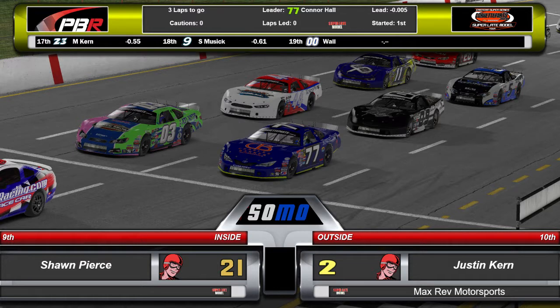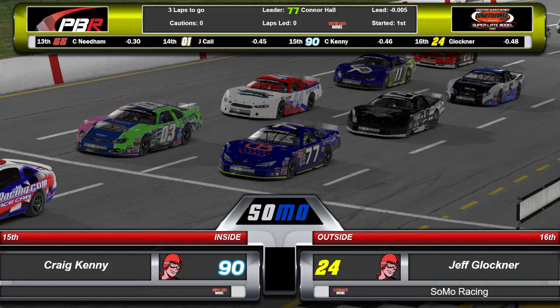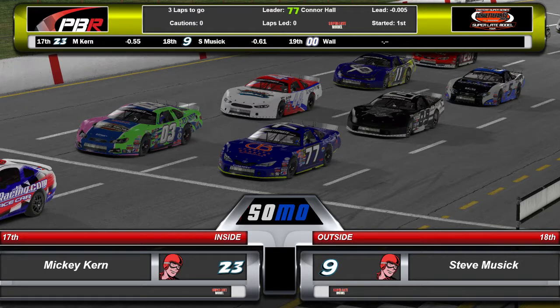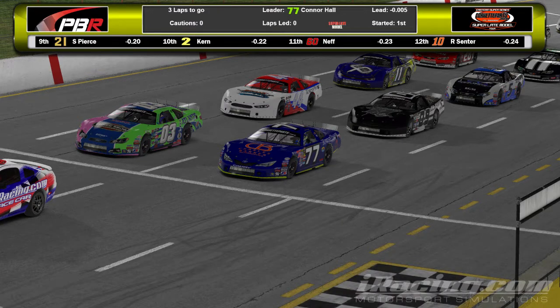All right, and then the number 60, Brian Neff back there. He ran himself a nice little 12.946. Then we got R.S. Center there in 11th, and Charlie Needham in 12th. Jesse Call in 01 will be in spot 13. Craig Kinney in 14th. Jeff Glockner in the number 24 and 15th, and Mickey Kern in the number 23 and 16th. Steve Music in number 9, and the double hot down there at the bottom that you might see on the list is Tour Official. He won't be running tonight, but he is in the lineup nonetheless. Yeah, Travis Wall will be up in the sky, giving these guys black flags if they jump that start.